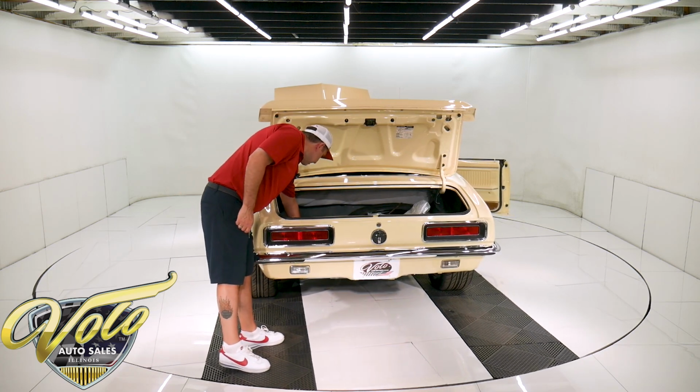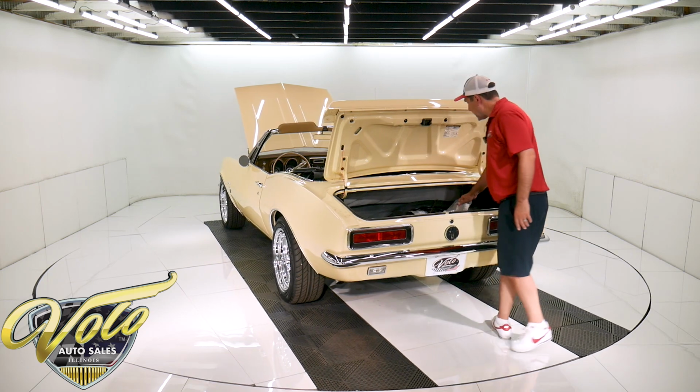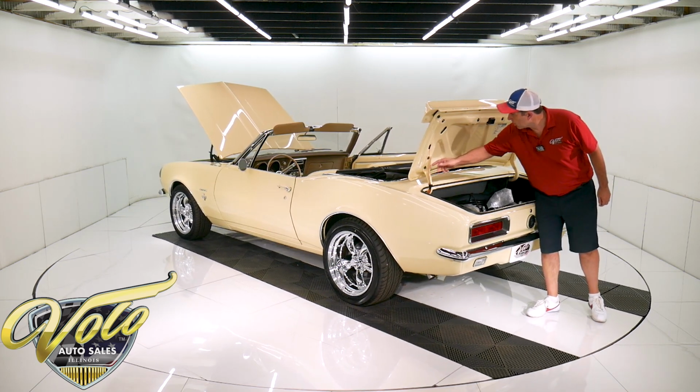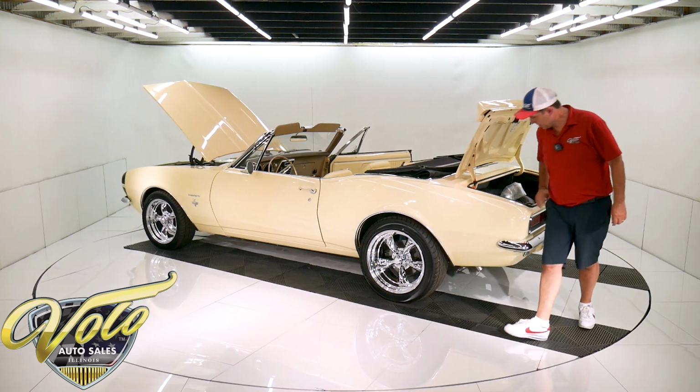There are a couple stains on the mat that look like they might clean up. Does have a jack and a spare. The trunk lid and the jamb are painted real nice. Does have a wire going up to a trunk light. I don't see it on. Maybe the bulb's out. I'm not sure.